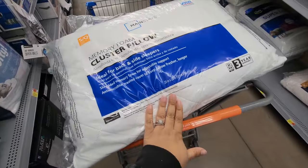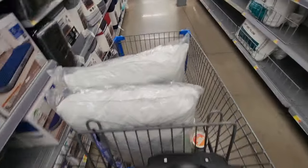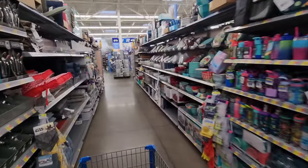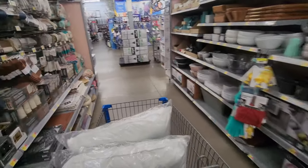And this is the one I get, the memory foam cluster pillows. They just hold up really well, and because they have the clusters in them, you can really fluff them and make them look nice. All right, now we're going over to bikes to see if they have a bike for Corey, and I think that's all I need, so we'll be heading home after this.